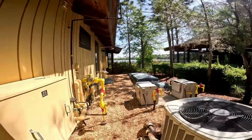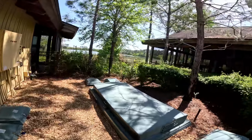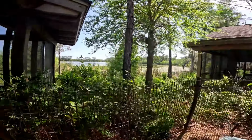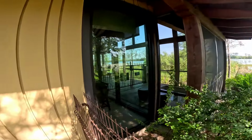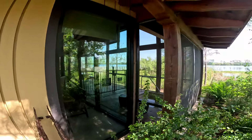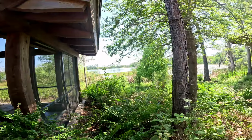Oh, we're kind of walking on the outside of these cottages. And they have their own little hot tub, picnic table, and then of course you've got this view back here, all fenced in at night, so you can't get any mosquitoes. Very nice.